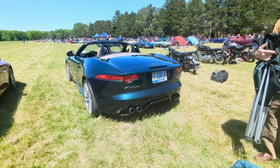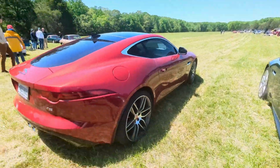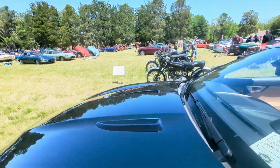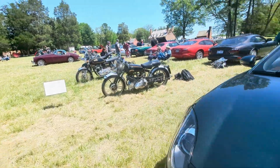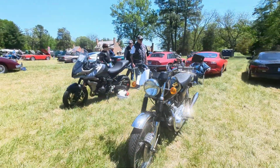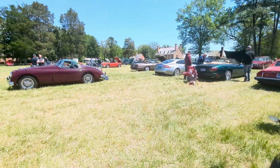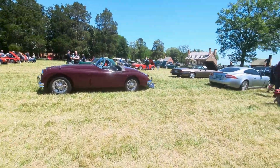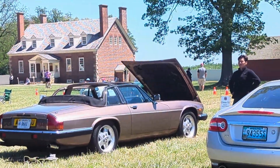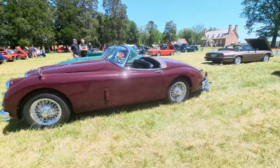Type S, supercharged beauty over here. Want to see the motorcycle? Of course you do. Vincent, Norton, Triumph. Beauties over here. I've always liked those, especially before they came out with a full convertible. They had these. Loved them.